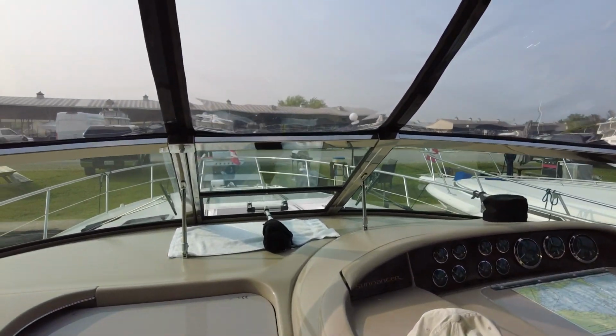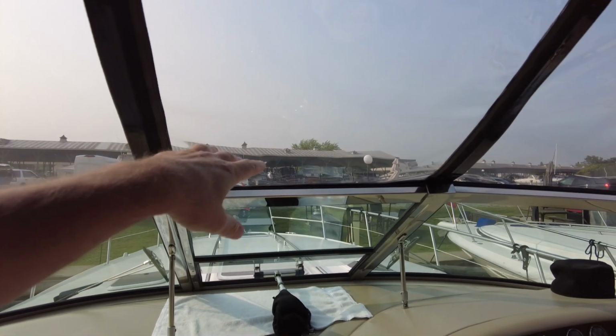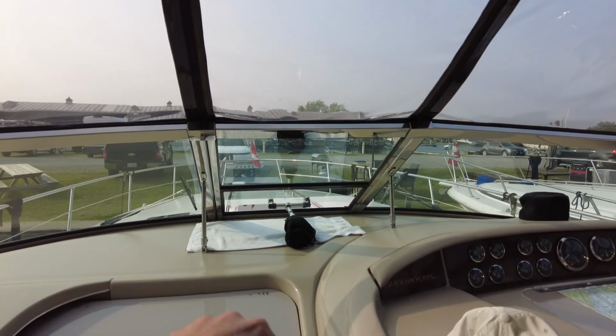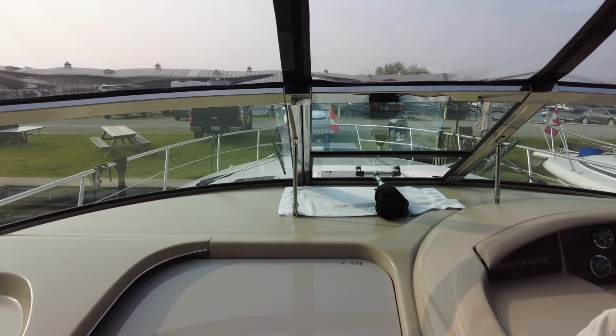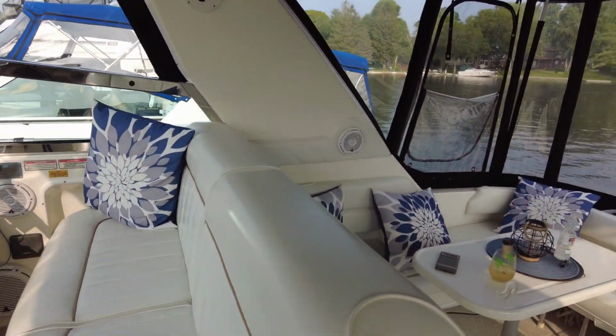So yeah, I just closed this up. I had this open all day. So I just knocked that down, buttoned it up, and the front windshield's open a little bit. And it's not too bad. It's not as intensely hot as it has been all day today, so that's a good thing. So just sitting back here, having a cold one.